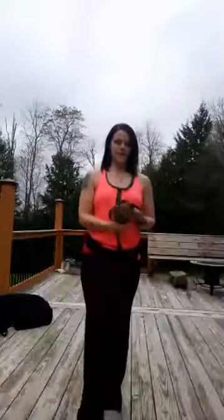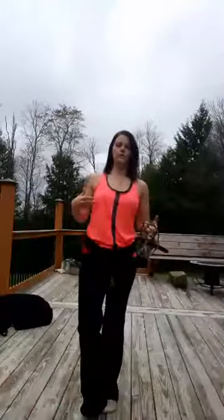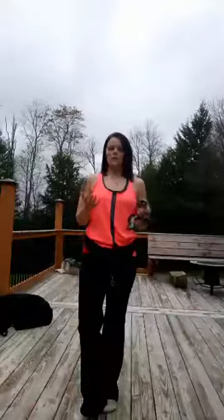Vibram FiveFingers, I believe, came out with a new version. They're kind of like Yaktrax, so they slip over your shoes, but it's like a rubber sock that goes over the sole of your shoes, and it gives you grip on literally like any type of surface that you can imagine. I haven't tried them yet, but when I get a pair and I try them this winter, I'll definitely do a review for you guys and let you know.